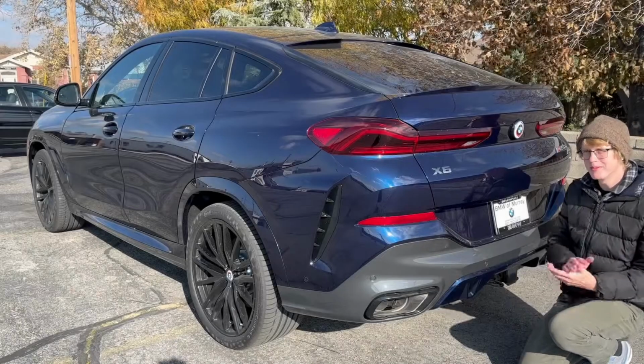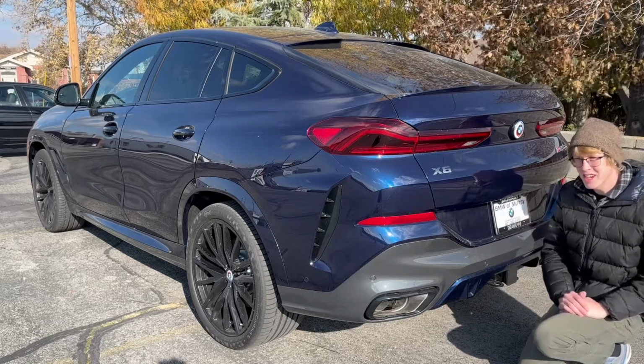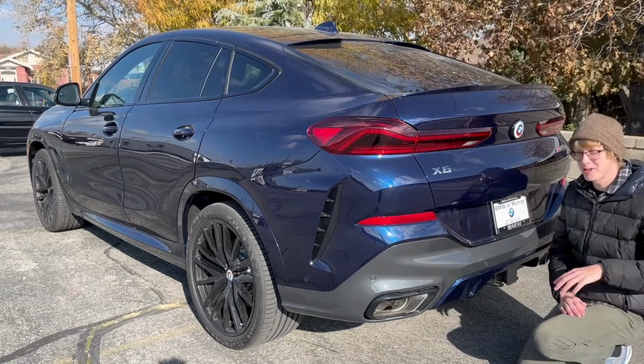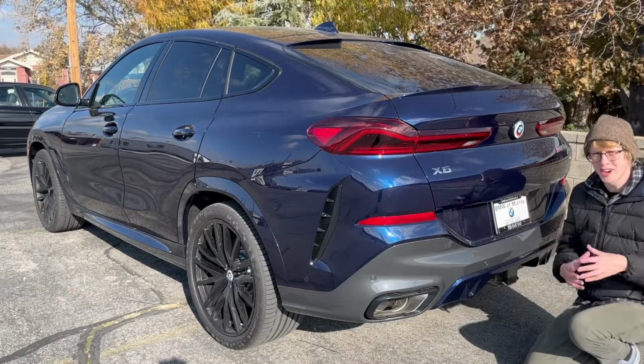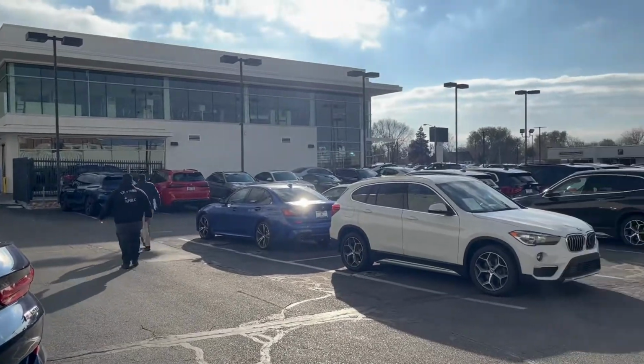My problem with the X6, especially the current version, is where they made the changes to kind of distinguish it from the regular X5, especially with the new one. Now, first off, this is a good kind of segue to thank BMW of Murray once again for lending me this car.